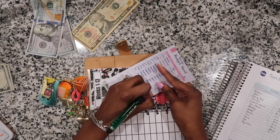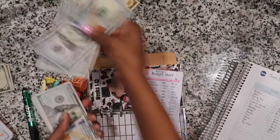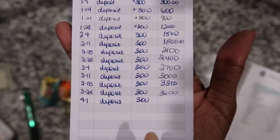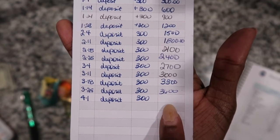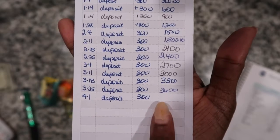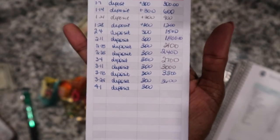So now we are going to flip over to our $15,000 challenge. This should put us at $3,600. So we have one more week to go here and then we'll be at $3,900. So next week on the 1st, I'll be able to go ahead and count this money out.